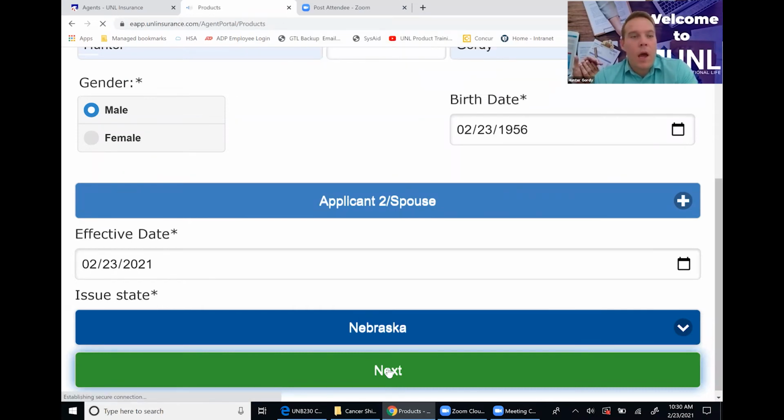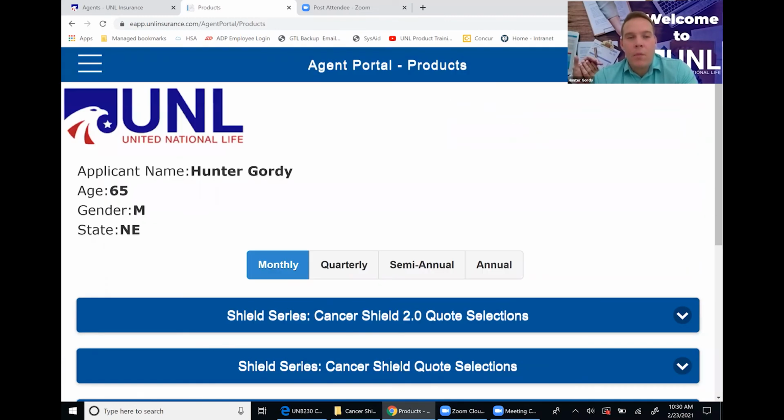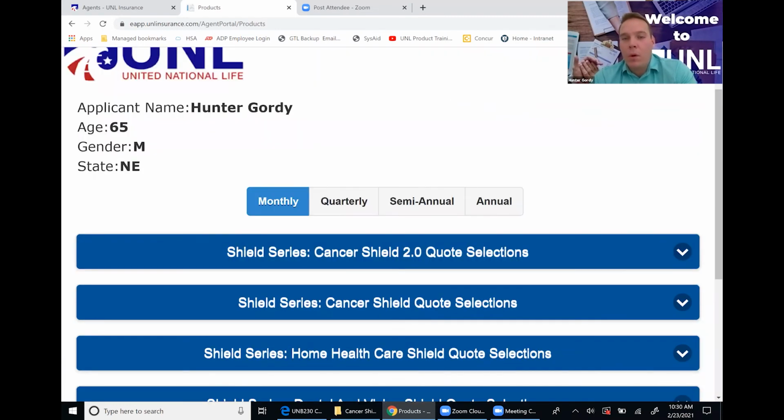You're going to have an option to select monthly, quarterly, semi-annual, or annual billing. Make sure you collect the correct one. If you want to do a direct bill and not the auto draft, if you want your clients to be able to write a check, they have to do at least a quarterly billing. So make sure that you are selecting the right payment schedule.